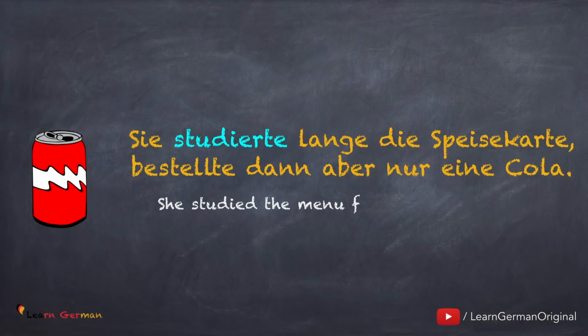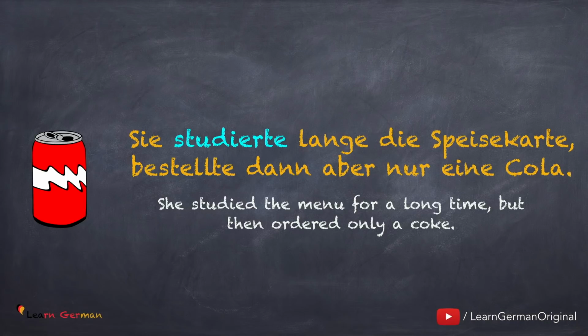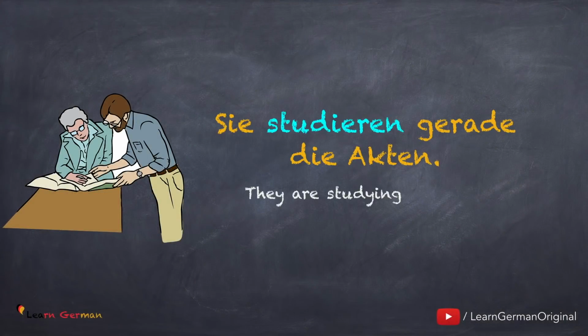Studieren has another meaning too. When you're scrutinizing something or examining something in detail. For example, sie studierte lange die Speisekarte, bestellte dann aber nur eine Cola. Here's another example. Sie studieren gerade die Akten.